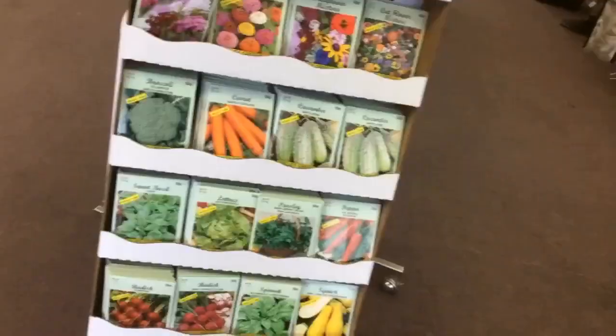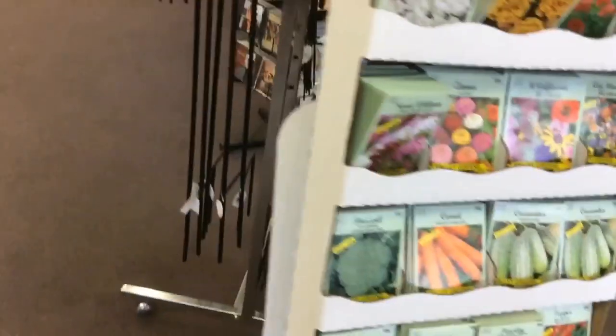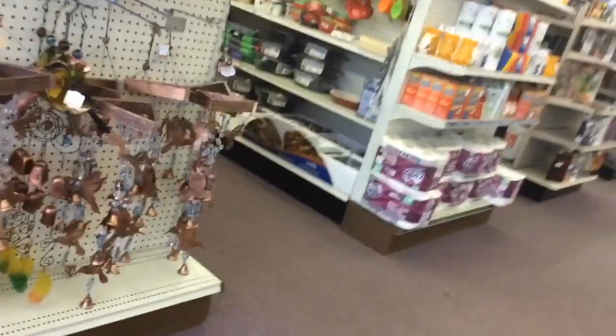So this particular Goodwill has a larger percentage of new things in it. Here we have seeds that are marked 59 cents. They're selling them for 40 cents a piece. Let's go and look over and see what kind of things we could see.